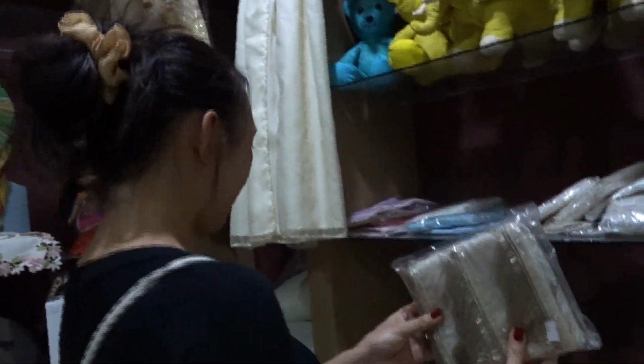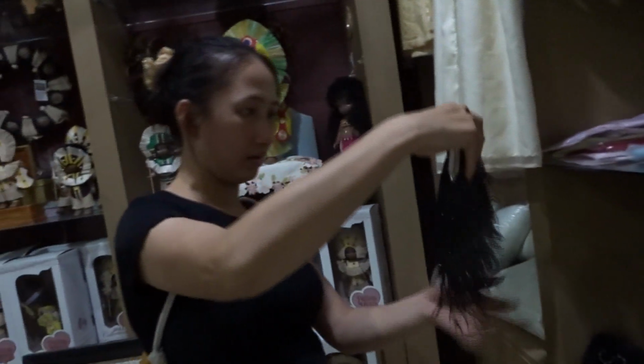They also sell bags. And what's this? Bags as well, is it? Yes, a coin purse. Very cute. With black beads. Oh, Katutubo tribe.